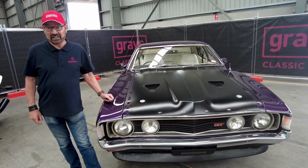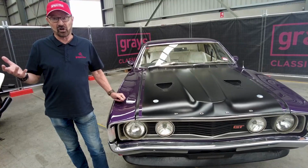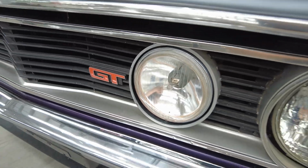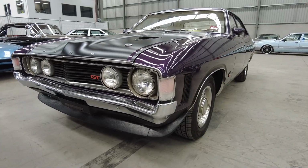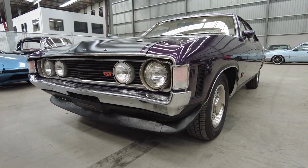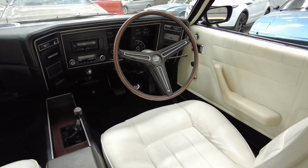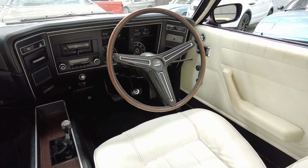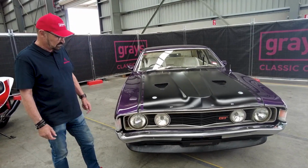Hi there, John Bowe here at Gray's Classic Cars. Coming up for auction on Thursday is this, a genuine 1972 XA GT Falcon in wild violet with white trim. Pretty unusual combination, and it's a manual. It's a 4-speed top loader. Beautiful restored condition. Like, I love these.